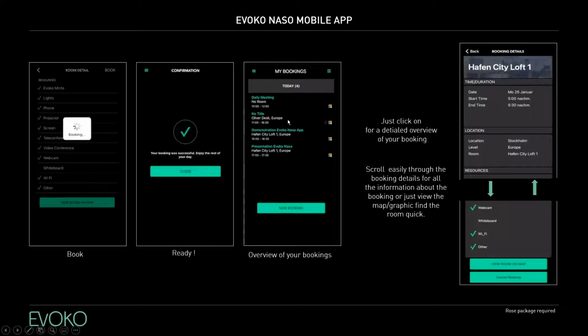It will line up with your other bookings that you have in the system, so you will have a nice overview of all your bookings.